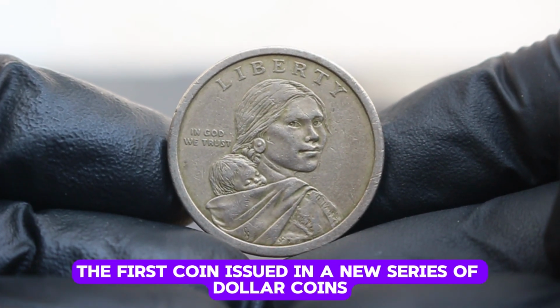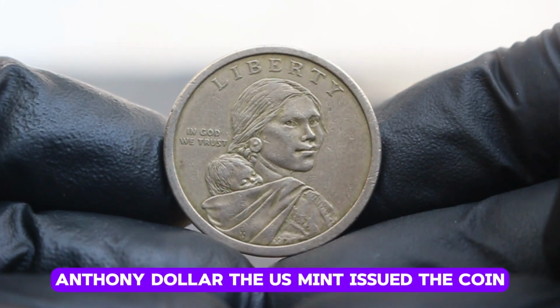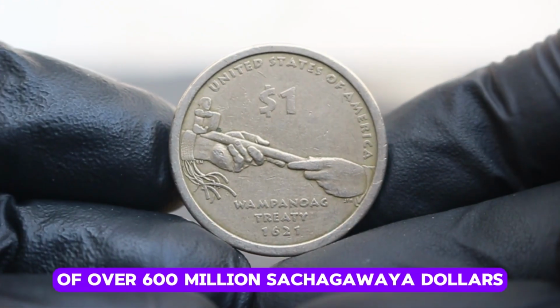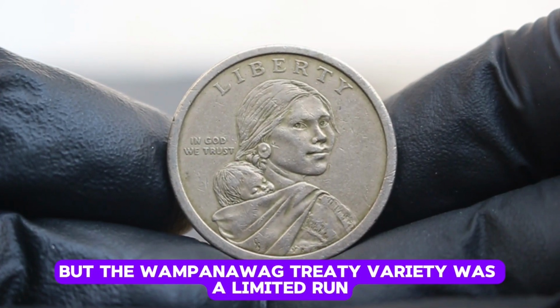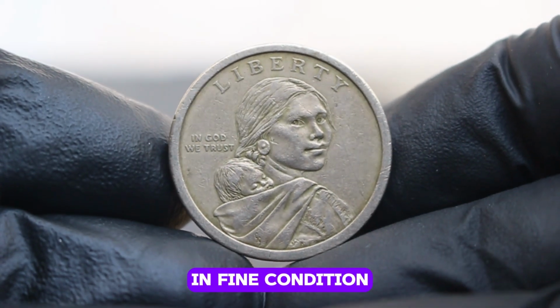The mintage of this coin is significant, as it was the first coin issued in a new series of dollar coins aimed at replacing the controversial Susan B. Anthony dollar. The U.S. Mint issued the coin with an estimated production of over 600 million Sacagawea dollars, but the Wampanoag Treaty variety was a limited run, making it especially rare in fine condition.